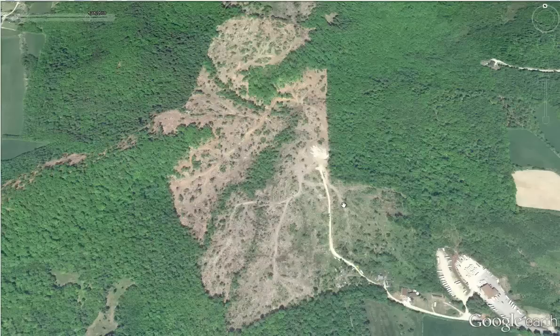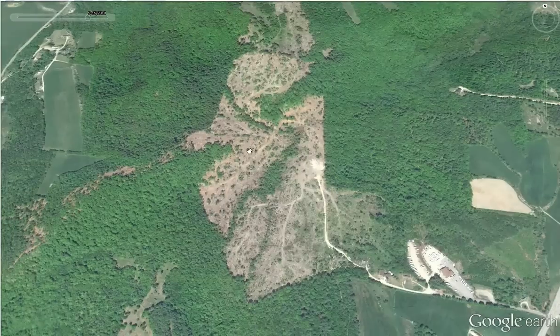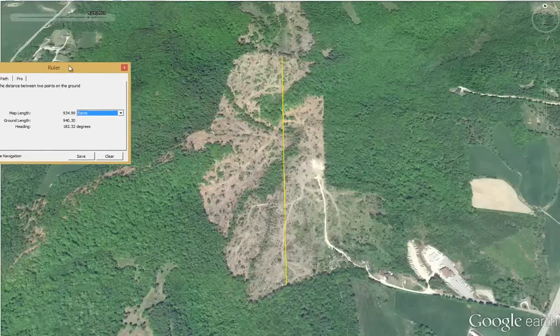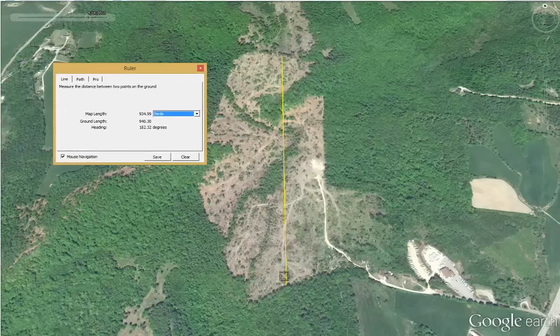Now, what's interesting here is that this is a pretty large area, and I haven't measured it. I'm just assuming it's pretty large. It looks pretty large, so I'm going to measure this clear cut. From the top of that clear cut, let me pull my ruler over here where you guys can see it real good. It's 940 yards, almost 1,000 yards. So it's a long stretch. It's half a mile from the north end to the south end of this clear cut.